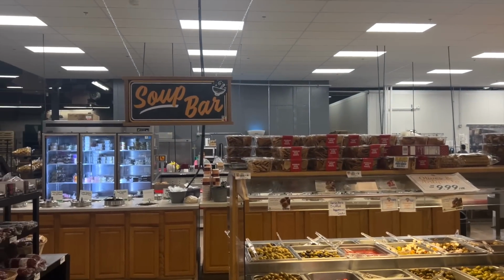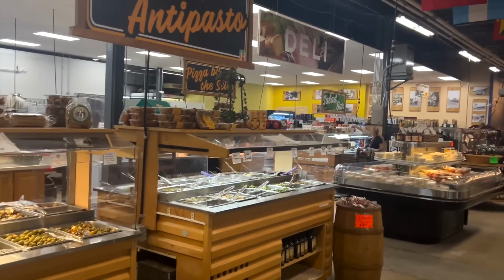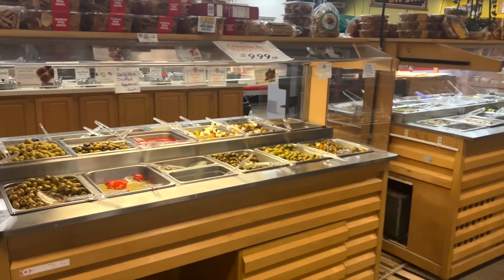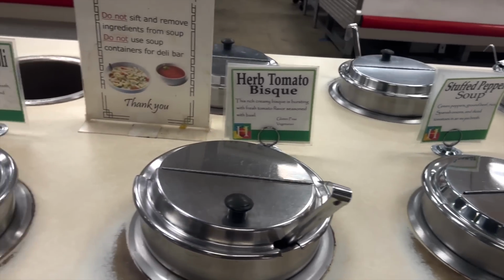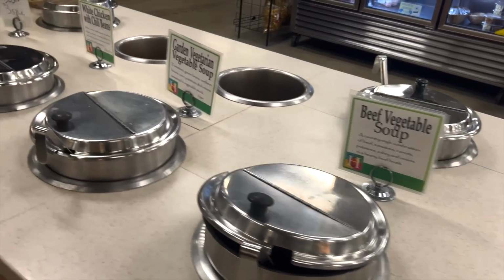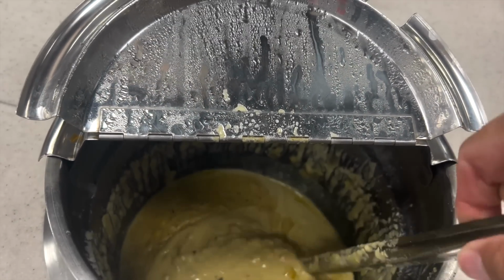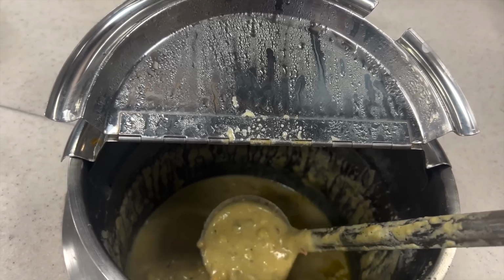They have a soup bar, which I'm gonna check out. They have these olives and antipasto bars. They have a salad bar, pizza by the slice. Let's see what soup they have. Look at all these options. Smoky poblano and cheese soup. A creamy soup with poblano, corn, red peppers, and smoky chipotle flavors.